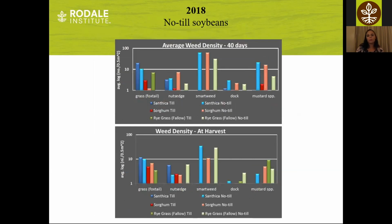In year 2, you can see in 2018, there were some spikes in the no-till. So those are the lighter colors. And when I say no-till or till, this is referring to whether we use tillage to establish the cover crop. And so in half the field, we directly drilled the rye cover crop into the hemp or sorghum stubble, which was then rolled down in the spring to plant our no-till soybeans. And so that would be the no-till plots.